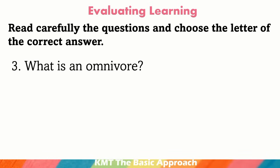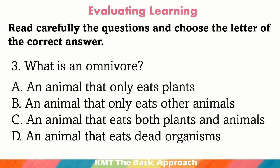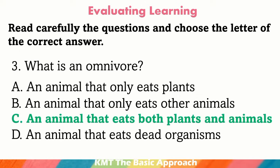Number 3. What is an omnivore? Letter A. An animal that only eats plants. Letter B. An animal that only eats other animals. Letter C. An animal that eats both plants and animals. Or letter D. An animal that eats dead organisms. What is the correct answer? Good job! The correct answer is letter C. An animal that eats both plants and animals.